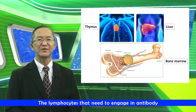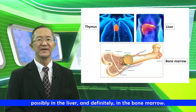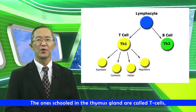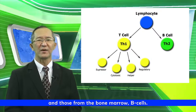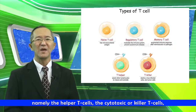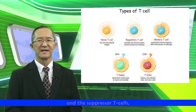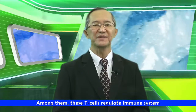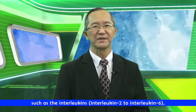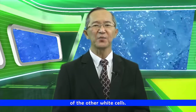The lymphocytes that need to engage in antibody formation get programmed in the thymus gland, possibly in the liver, and definitely in the bone marrow. The ones schooled in the thymus gland are called T cells, and those from the bone marrow, B cells. T cell lymphocytes are divided into 3 types, namely the helper T cells, the cytotoxic or killer T cells, and the suppressor T cells. Among them, these T cells regulate the immune system via the chemical agents they produce, such as interleukins 2 to 6, interferon, and stimulant factor for growth of the other white cells.